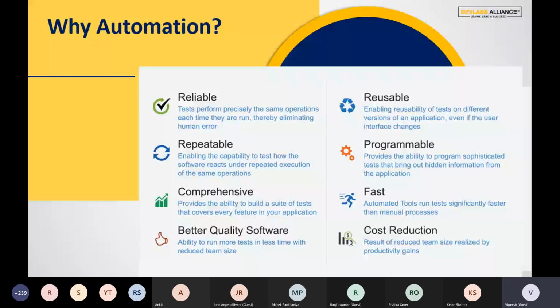Maybe whenever you're going for a lunch break, you can just switch on those test cases and go off. It's going to run for you, and it's going to give you a beautiful report with screenshots and graphs, whatever we need. We can customize the reports accordingly. These things are not possible with manual test cases or manual testing.